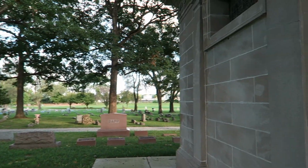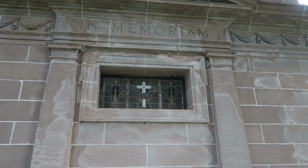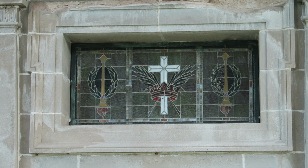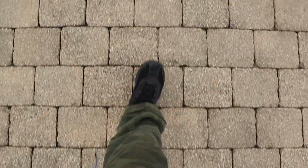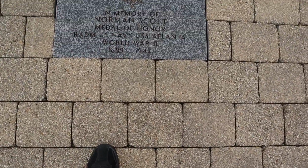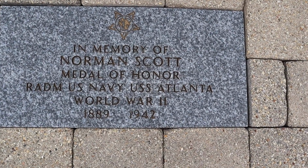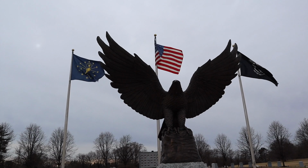Let's see if we can get a view of this stained glass window around here too. Wow. Pretty ornate burial, especially for what appears to be clergy members. That's something that seems a little bit unusual even. Incredible. It's actually devoted to a single person.